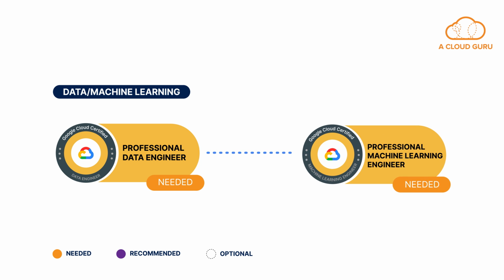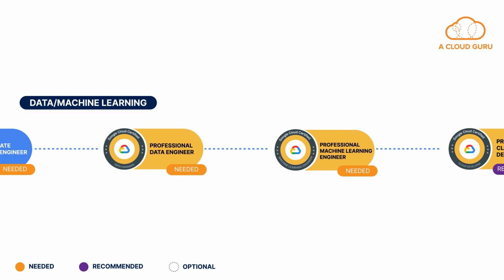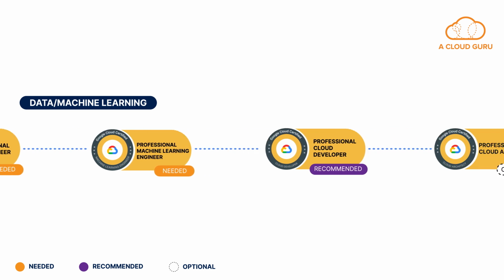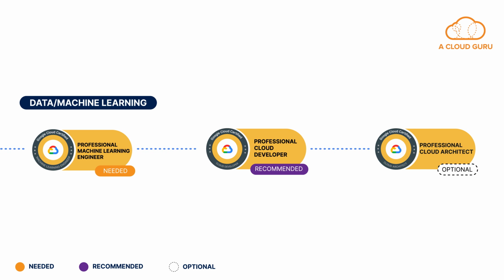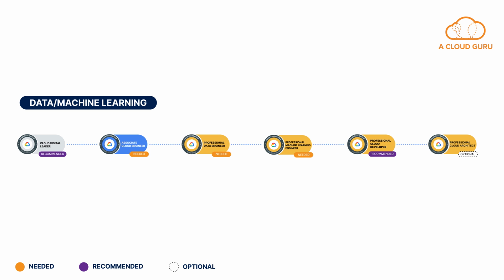And then PMLE deepens that in what is undoubtedly the most important way of leveraging data going forward. After you take care of the data-focused stuff, it could be a good idea to either focus on rounding out your developer side with the Professional Cloud Developer cert, or go broader into architecture with the Professional Cloud Architect. With either choice, you'll learn a lot more about how to make good trade-offs in two critical arms of data engineering: designing the systems and implementing them.